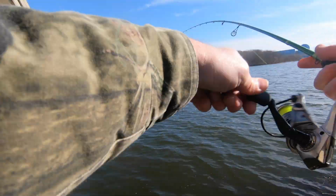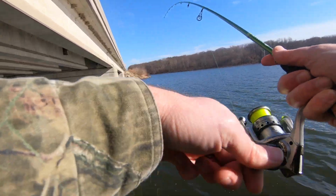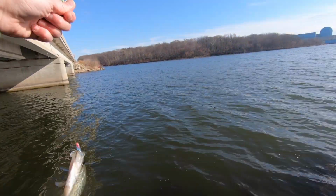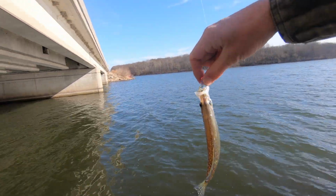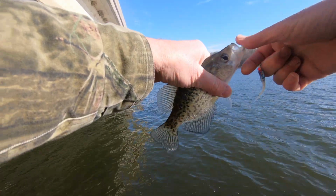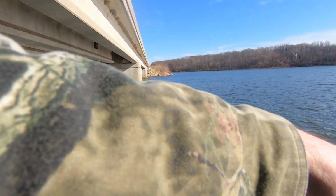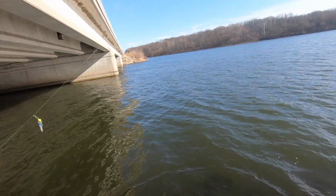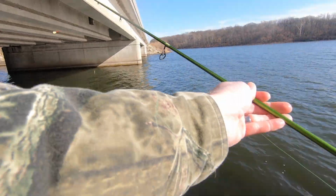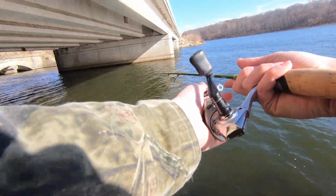There's a fish. Well, that didn't take too long now, did it? Yep, and he's what we're looking for. Mr. Crappie. Ain't a very big guy. This lake I'm fishing today has a 9-inch length regulation and a 15 fish per day limit. Let's hope that some of the bigger fish are sitting out in that same area.